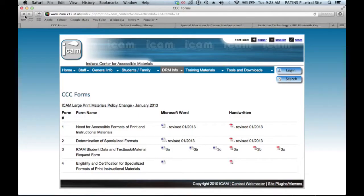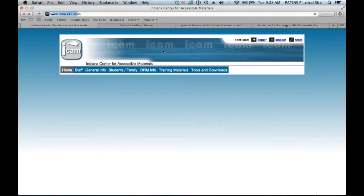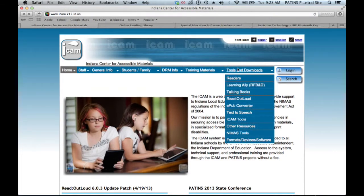I'll back up here, and another question that comes up is what are the tools that I need in order to actually get the download? With the process, the DRM will register the student and then they will ask for the book if it's available in a NIMAS file format or an EPUB or a PDF, however they can get it.